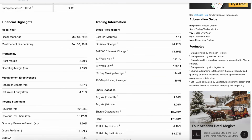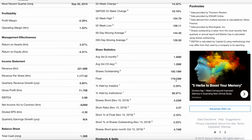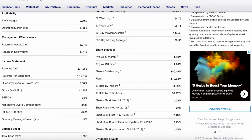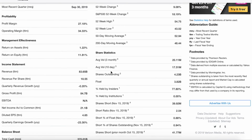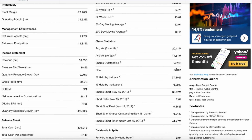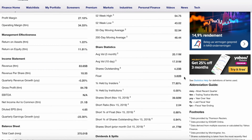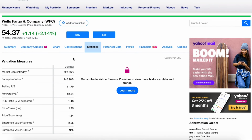The reason why this company would have a high share price a lot of times has to do with the float. There are only 179 million shares outstanding. Whereas if we go back and take a look at Wells Fargo, the reason the share price is lower is because you have 3.82 billion shares out there. That's why the value of each share is much lower. That's also why, when you hear companies doing buybacks and buying a lot of their shares, it increases the value of the company, because there are going to be fewer shares available, which is going to boost the stock price. And this is especially effective for banks.